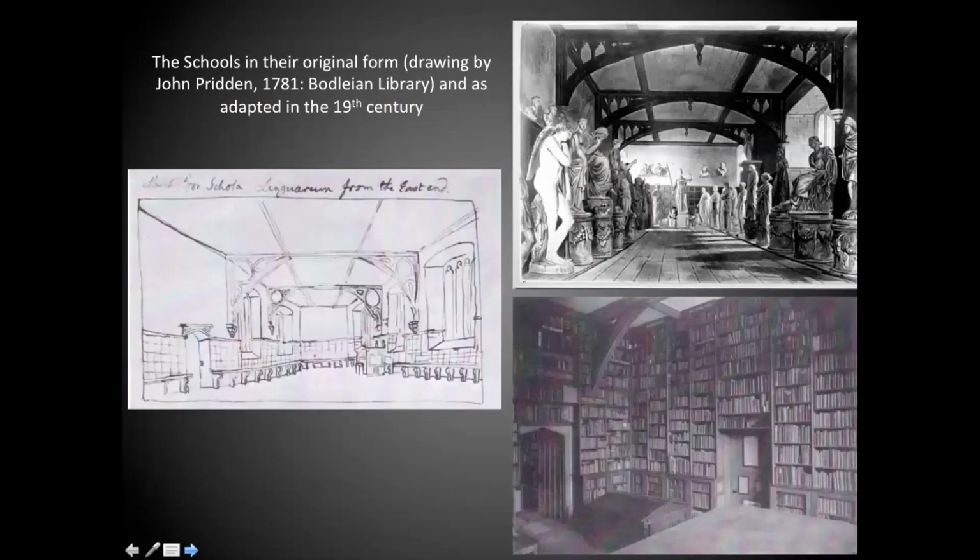So looking at all that grandeur, let's actually look at what the schools or lecture rooms looked like in their original form. And if you look at the left-hand image, you can see that they were highly functional and utilitarian. There was a pulpit where the lecturer would stand. Everybody sat on benches around the side. And it was really very plain. In other words, all the embellishment went on the outside of the building.